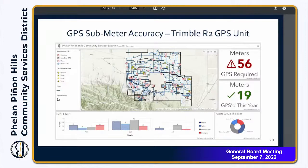And what you see on the screen is the portal that we use. We can monitor how many meters or assets have been GPSed, and also the ones that are pending. I know there's some work to be done here because it says 56. I know it's grown a little bit more with some meter replacements that have happened in the last few months, but we'll get that down to 0 soon.